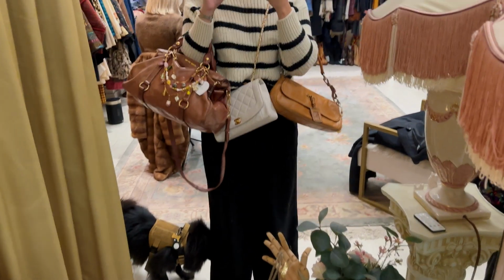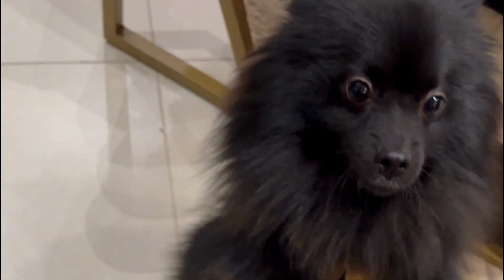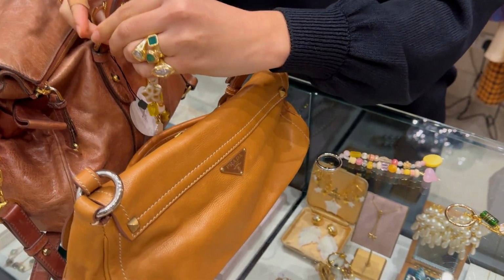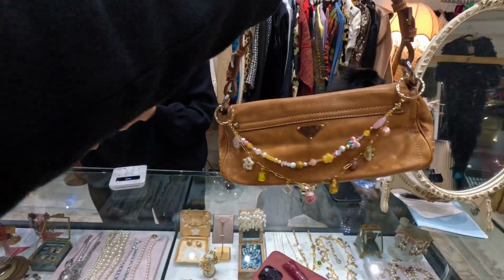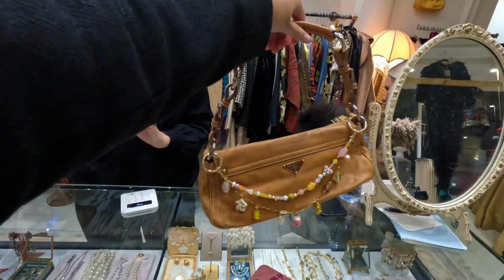It actually kind of reminded me of a Fendi baguette. I also couldn't resist adding on some adorable beaded bag charms that were available in store. Vault Vintage is definitely a spot I'd recommend for anyone looking for unique and stylish finds.